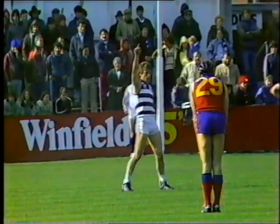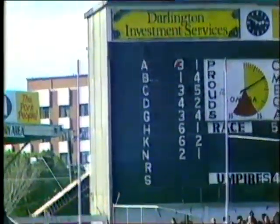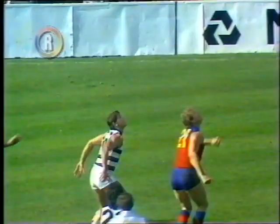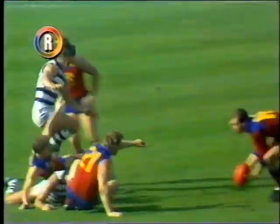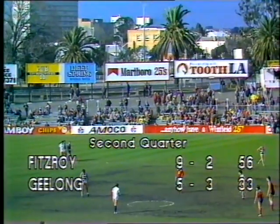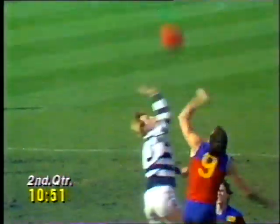And a very important kick for Fitzroy. Oh, and he's done it beautifully. Straight through the middle for the Roys. 9-2 to 5-3, I should say, on 7's big lead. Two goals to Gary Wilson. Wilson, virtually a permanent forward pocket player, but with a licence to cover a fair amount of territory from that forward pocket. He's doing that job well. So it's 9-2, 56, to 5-3, 33. Good start into the breeze by Fitzroy.